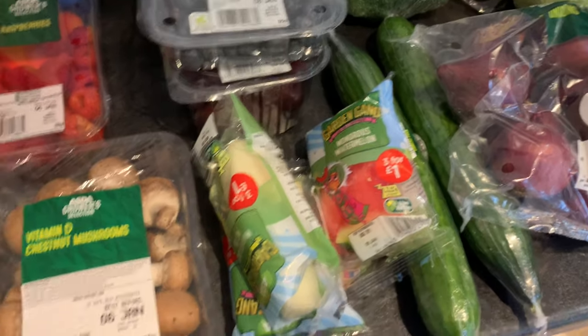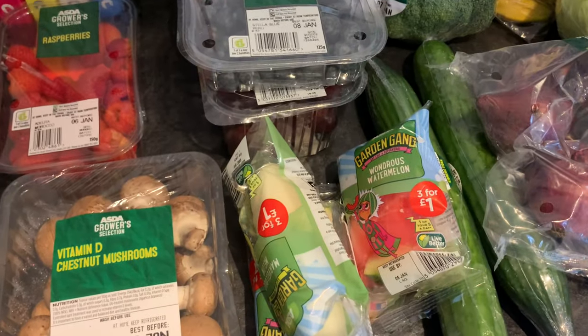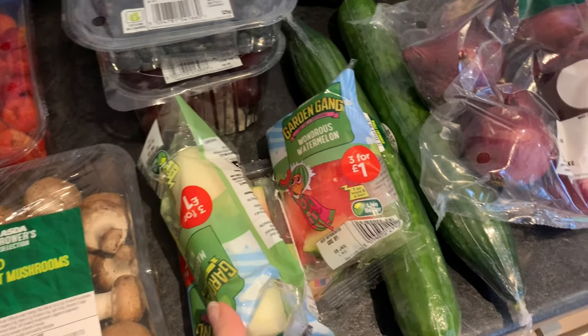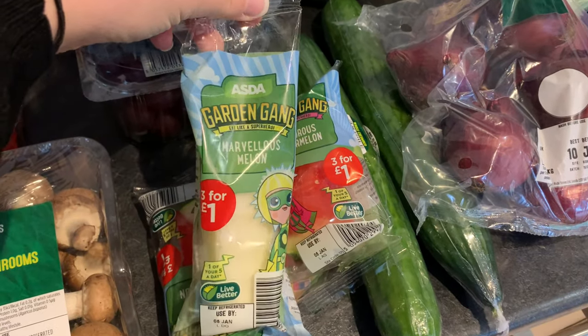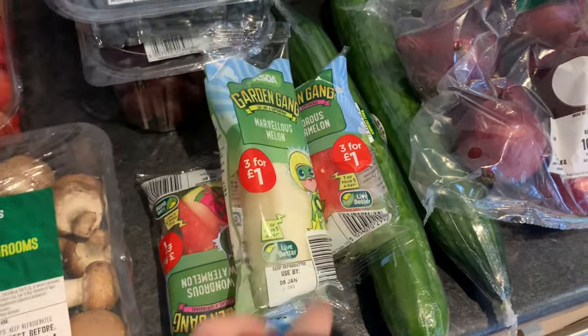So first of all, I just want to show you the fruit and veg section. There were a couple of things that I couldn't get, melon being one of them. So I did get some of these just for the kids. Instead of having a whole melon that you take in their lunchbox, we'll just take a couple of these over the days.